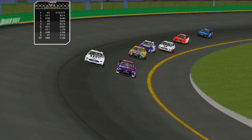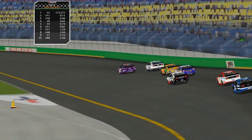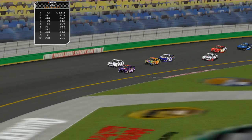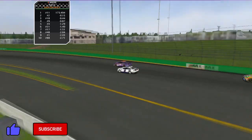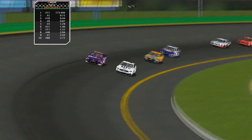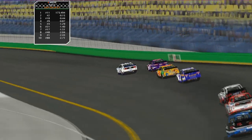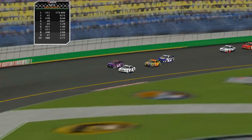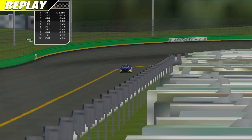And they would trade it again. Denny Hamlin, Brad Keselowski, repeating the same thing. Denny Hamlin here would lead back to the line. And then Brad Keselowski, on the final lap of the stage, completes the trade one more time. They're just back passing over and over again. But Keselowski would win the stage on the back pass there. They race to the line. Keselowski wins it by about half a car length.